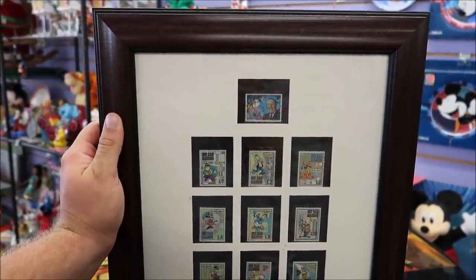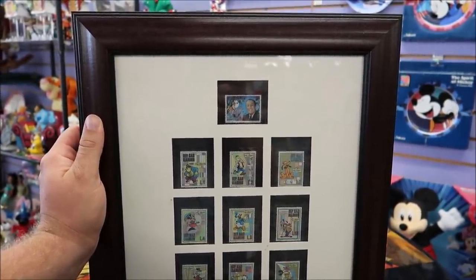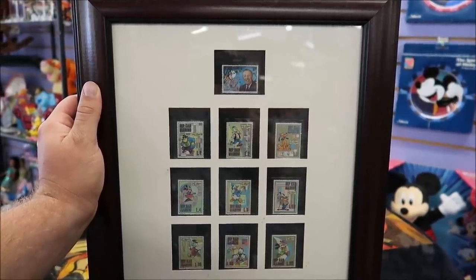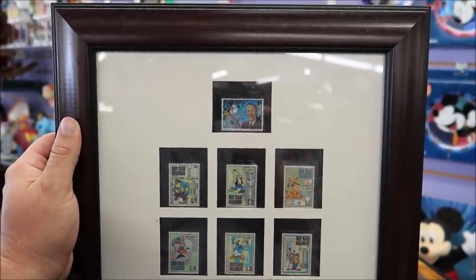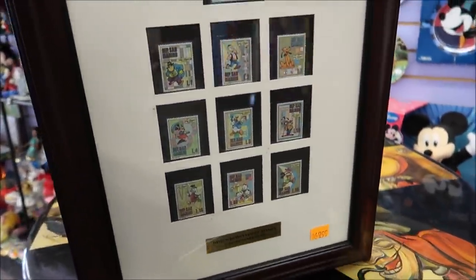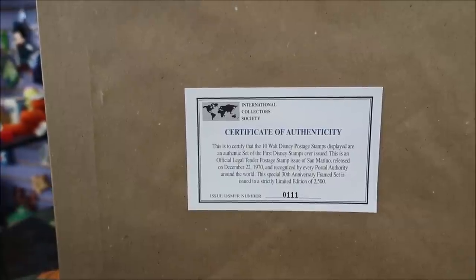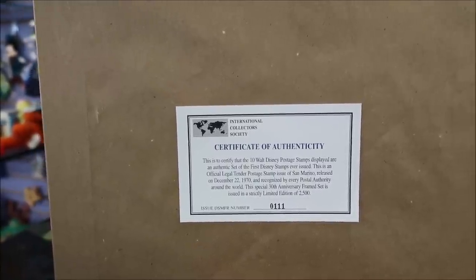First thing that I noticed that is pretty awesome is this collection of the world's first Disney stamps. Isn't that cool? These are the first Disney stamps ever made, and you got all the characters in there. Donald, Goofy, you got Pete, you got Scrooge McDuck in there, and Walt right at the top there, and it looks like he's got the Jungle Book as the background, and it's really awesome, actually. It's really well framed. It's only $69.99, and on the back, it comes with a certificate of authenticity that lets you know all the information about it. That is so cool. Official legal tender postage stamp issued in San Marino, released on December 22nd, 1970.